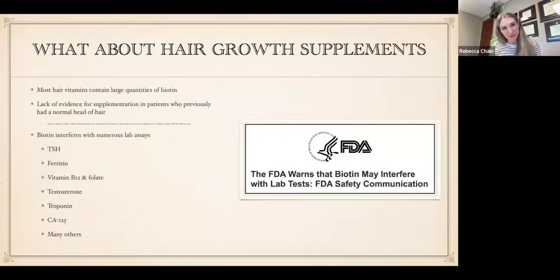So what about hair growth supplements, right? Most of the hair growth supplements, Nutrafol included, contain large quantities of biotin. It's really important to know that the FDA has issued a warning on biotin, particularly super high doses of biotin, because it interferes with all of our lab tests. So TSH, ferritin, B12, folate, testosterone, troponin, CA125, there's a bunch. The most important being cardiac troponin.